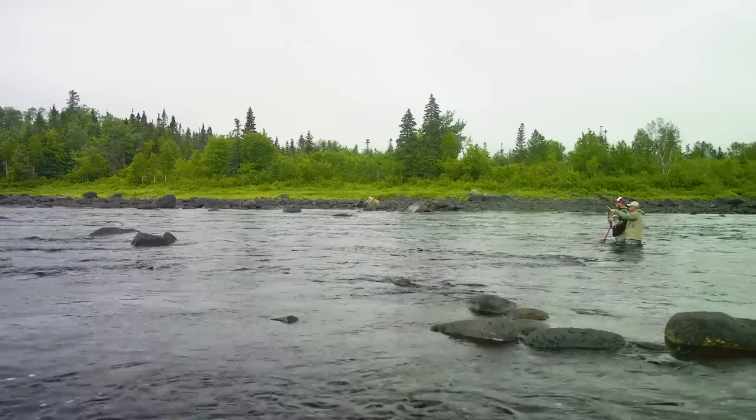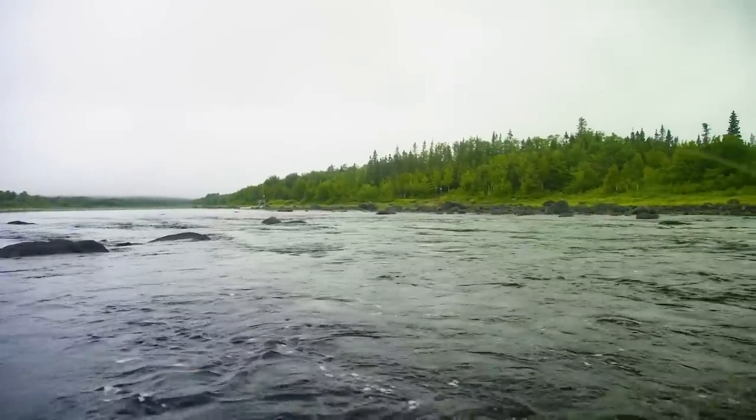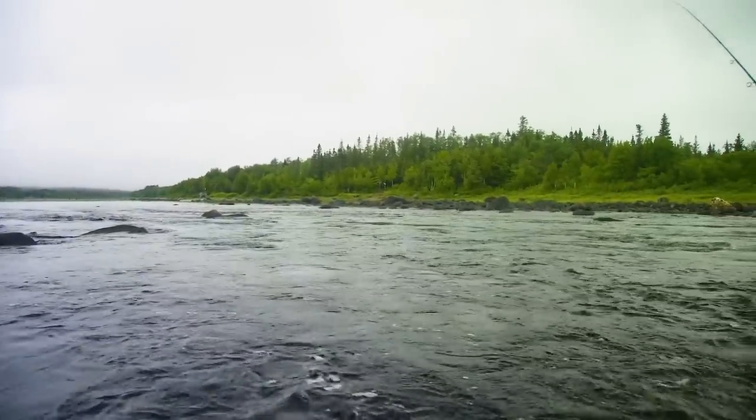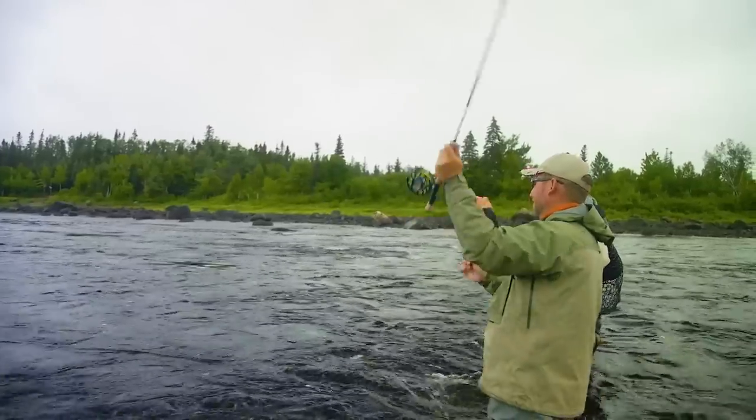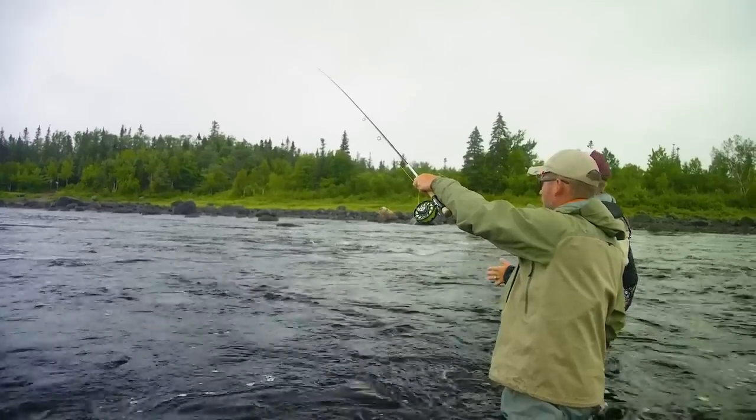I'm just glad they're still here. Work it down slow. There should be fish anywhere through here, right? All the way back down through there, yeah. I still think there's one right in front of that rock, too, unless that one sort of moved over every time I came for it.